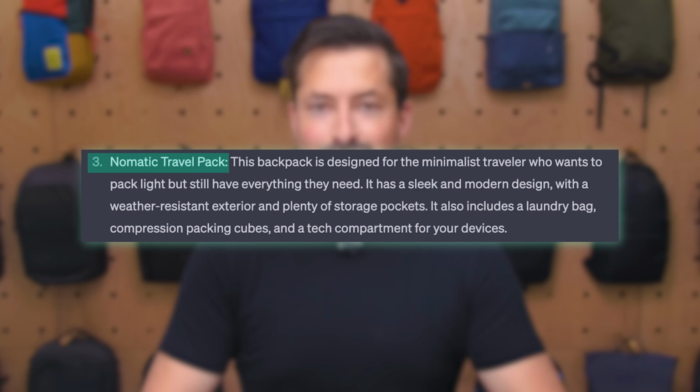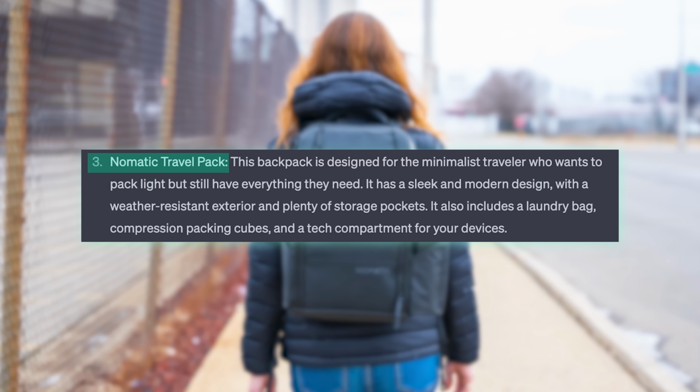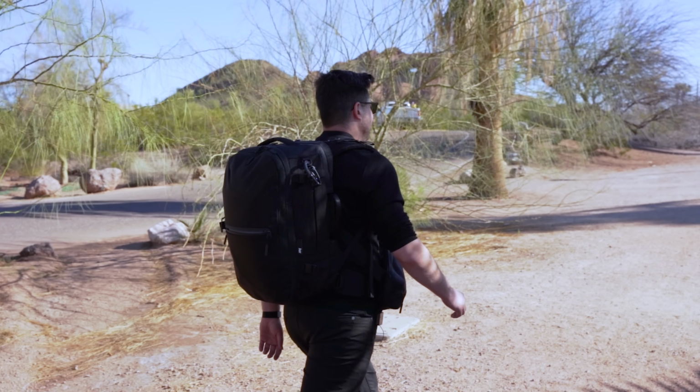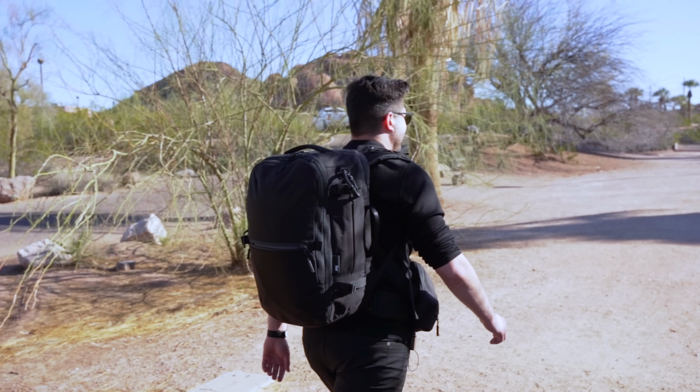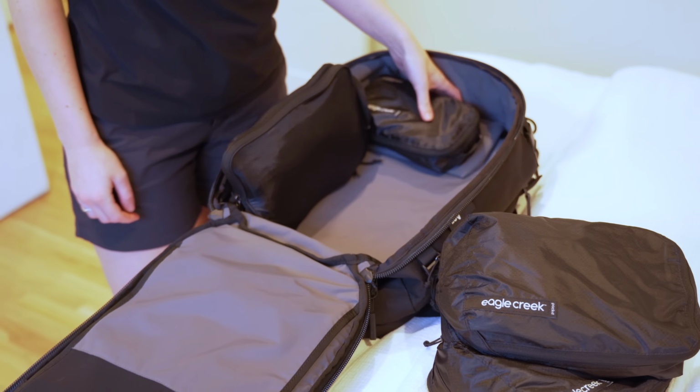The only top 5 recommendation we didn't totally agree with was the Nomadic Travel Pack. We find the harness system a bit uncomfortable when the pack is full and the internal organization can feel clunky to use. Instead, we would suggest the Air Travel Pack 3. It has easily accessible compartments and the back panel and shoulder straps are supremely comfortable.